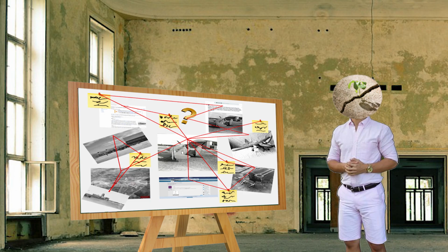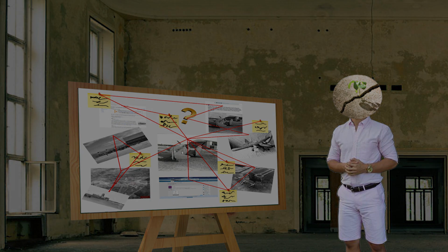Hello all, my name is the Flying Historian, and today I'd like to share with you my journey in discovering the hidden secrets behind the ever-elusive twin P-40.